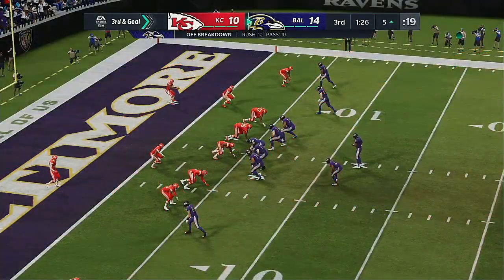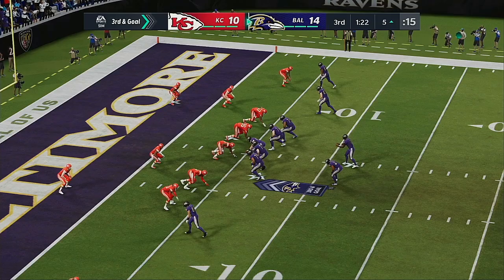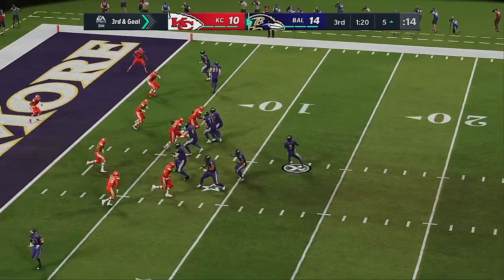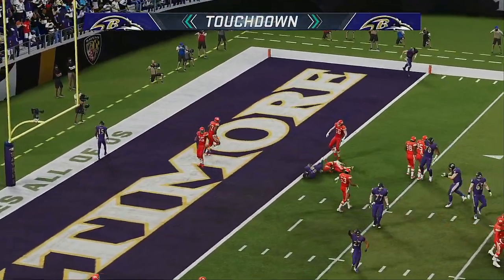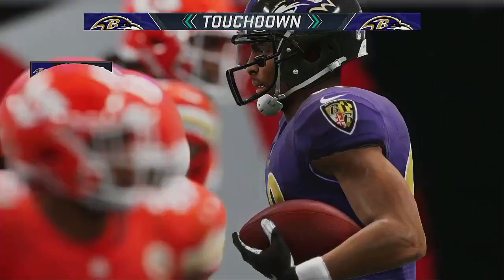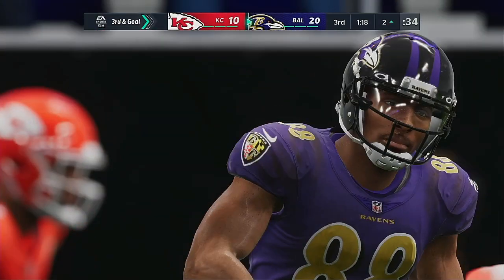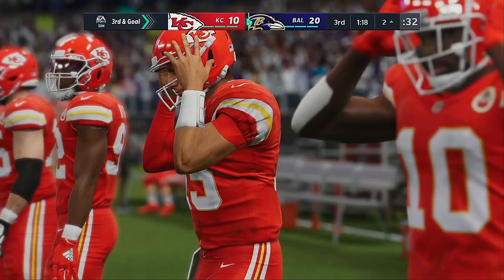This has been a long drive. You got to figure a field goal would be a letdown. Can they convert now on third and goal? From the gun, Jackson. And this is caught. Touchdown, Baltimore. Dez Bryant there to make the grab as the Ravens push further out in front.